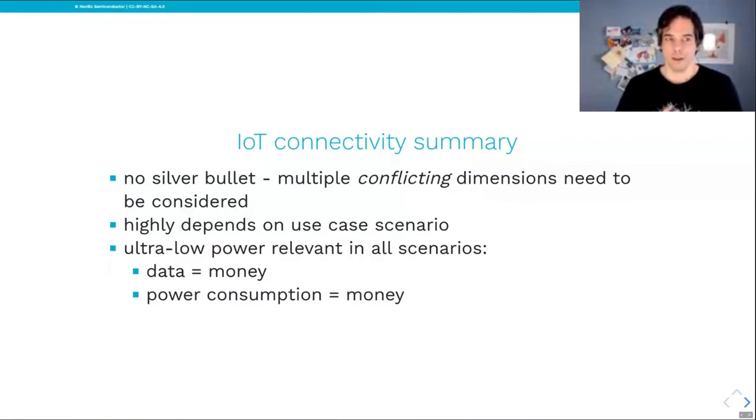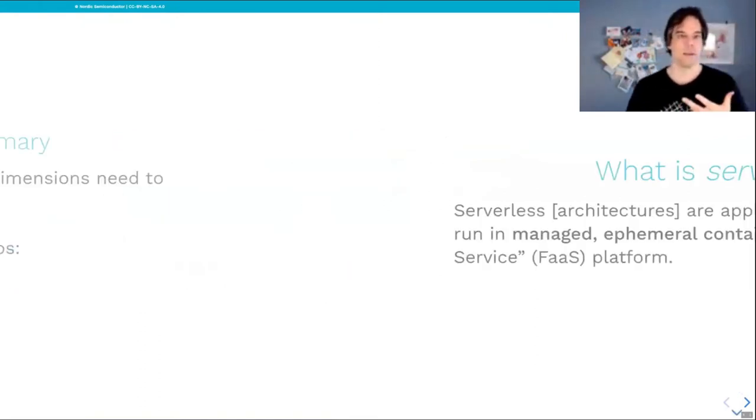So, questions on the connectivity part, because now I'm going to switch over to serverless. Nope, okay. All right, serverless.